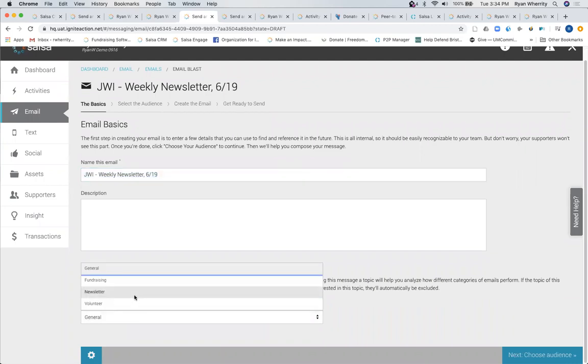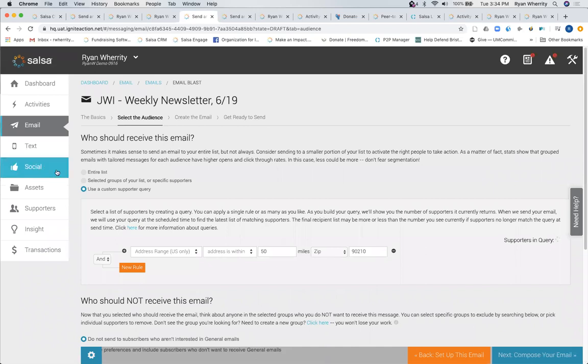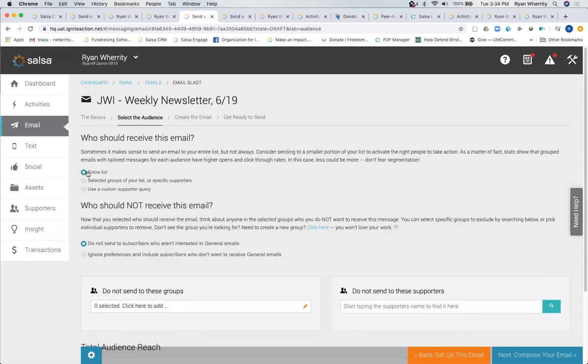The reason I like to point that out is that this will actually correspond to the supporter's subscription center. So maybe I used to live in town, I used to volunteer a lot, but I moved away. I can opt out of the volunteer emails, but still stay opted in to, say, your newsletter. And while, as I showed you, you could run a report and drop that audience into the Engage side, you can also do some other audience selection straight from the email workflow.